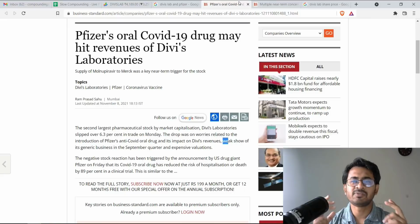So you can understand the first negative sentiment Divis Lab has got is the COVID-19 oral drug that has been approved for Pfizer, while Divis is the supplier of Merck, and the second one is the raw material price hike, where the margin may remain under pressure in the coming quarter. Accordingly, the market has given a negative sentiment, and you can see the stock has been consistently dropping from its peak.